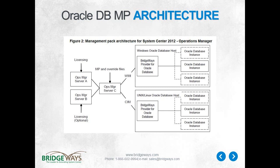The provider utilizes the Oracle Instant Client method of connecting to the database in read-only mode, and it accesses the tables that Oracle instances store their health and performance metrics in. So there are no administrative privileges needed for reading the health and performance metrics. We ship with a script that comes with the management pack that the Oracle database administrator can review and run to set up the Bridgeways Oracle Management Pack user when setting up a Run As account.